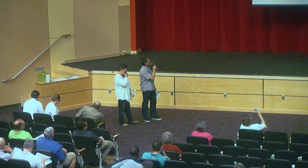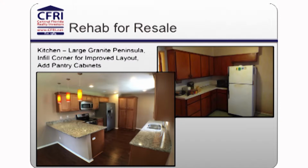And this is a view from the other angle. We put a large peninsula counter with like a breakfast bar facing the dining room, so it makes it a nice, large, open countertop. And then also added a large pantry cabinet and kind of built out a false corner so that we could reconfigure the kitchen and move the refrigerator and make it a little more functional.